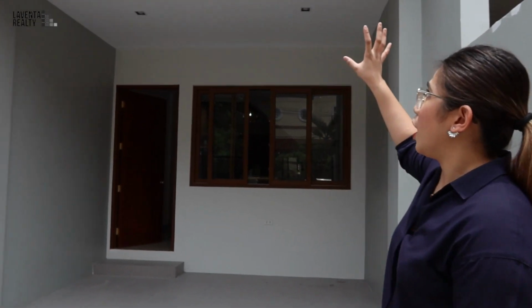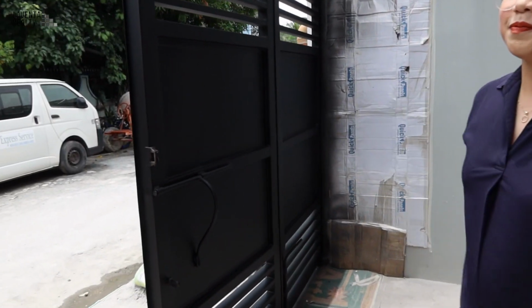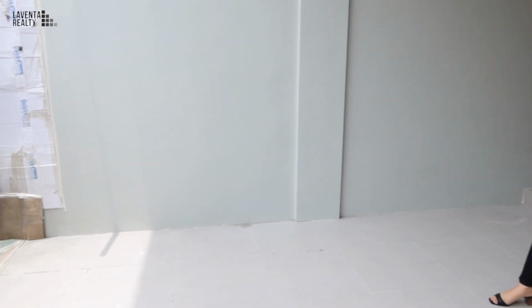And as you can see, you've got a balcony on the second floor. And of course, this property has already a gate. So as you can see, it's a black gate. And we've got here a garage that can fit a sedan or an SUV. So actually spacious. Pwede ka magbigay ng car kung meron kang bike or motorcycle, kasya pa rin siya dito sa kabila.